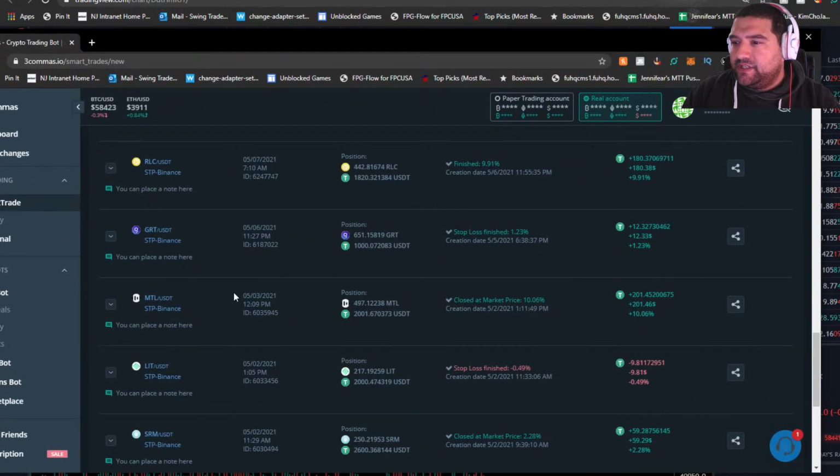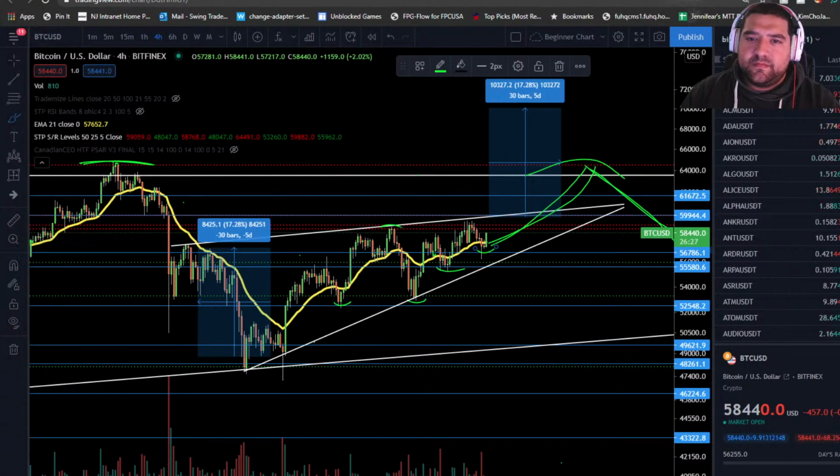Here, so you guys can see I took the RLC trade right here on May 6th. I caught 10% of it. I only had an $1,800 risk. All right, these are just spot trades. On average, I don't use any leverage. I just spot trade.